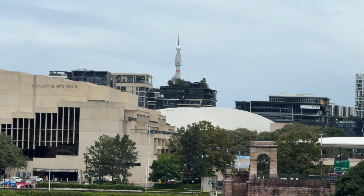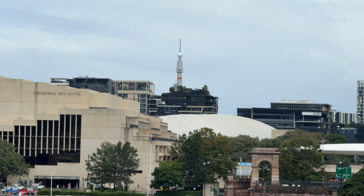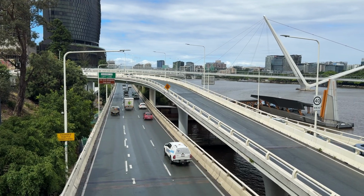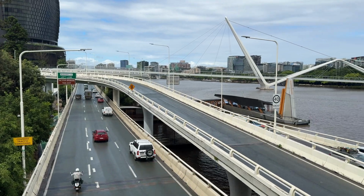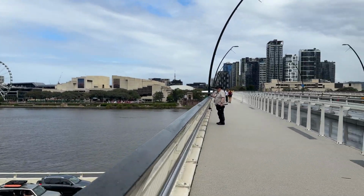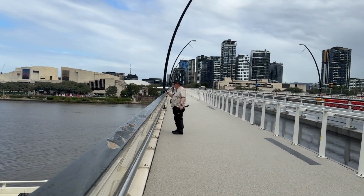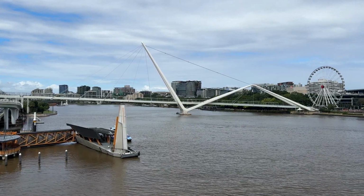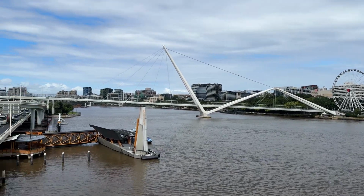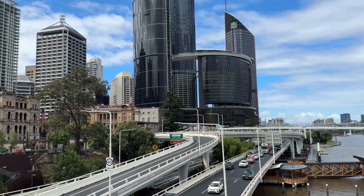So during Expo of '88, what we're looking at there is Stephen's Needle. And after the morning commute, everyone's zooming along there. So we're currently walking across the Victoria Bridge back to Southbank. A good shot of the new bridge that we walked from the wheel of Brisbane into the city there.